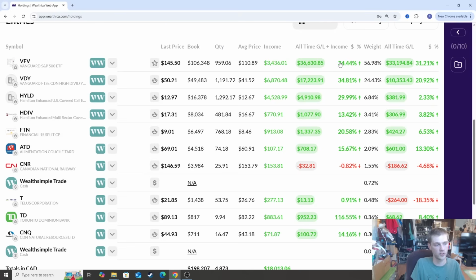But you guys can see here, total return of our individual funds, our biggest earning funds is going to be the S&P 500 as well as VDY. Looks like VDY has caught up with the American funds a little bit. 34%, pretty much split across the board, pretty close. HYLD about 30%, HDIV 13%, 20% from FTN, and then some individual stocks.